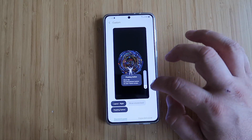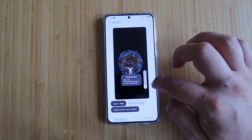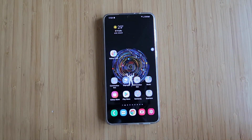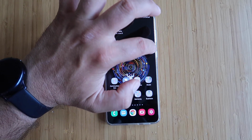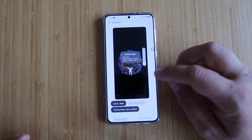And then guys, there is the other option. Let's say I put it there and I'll press the sync position, which means that it will only stay there. But you see, so right now if I click here, I'm gonna get access to my volume rocker, right? And if I try and hold the floating button, I'm not able to move it around. That's quite nice. If you're a fan of the floating button, it's back.